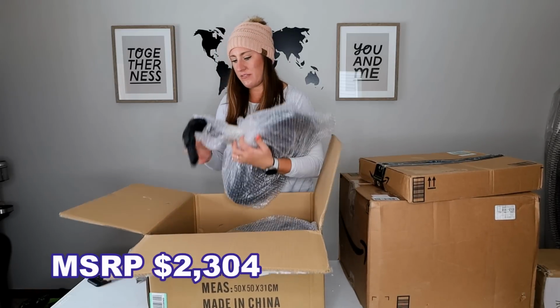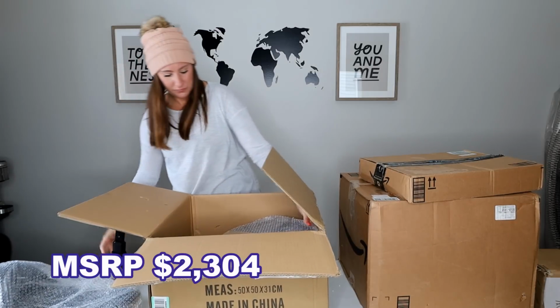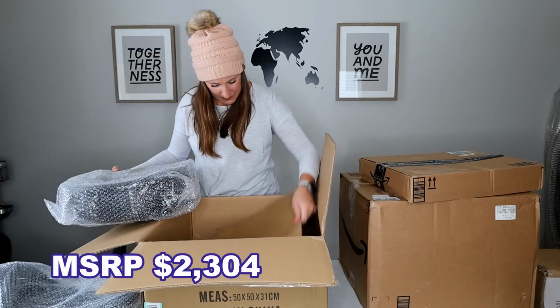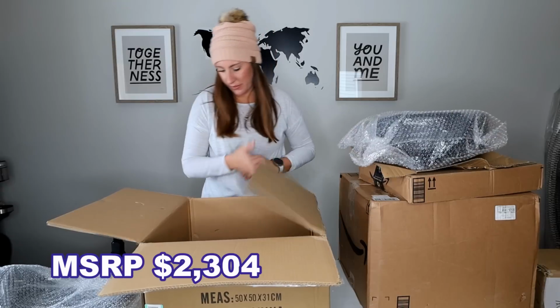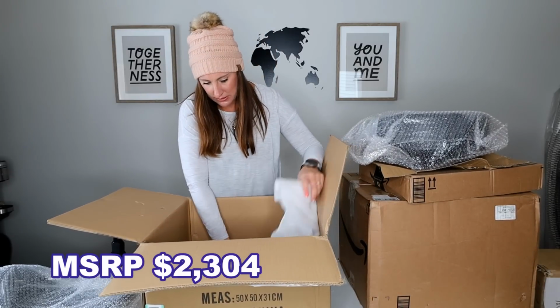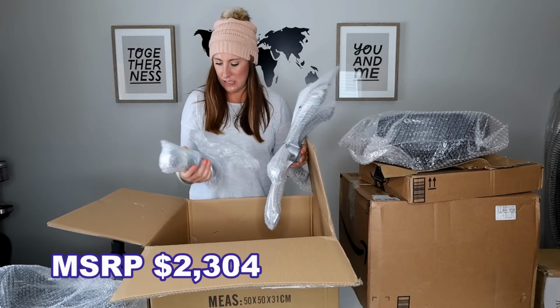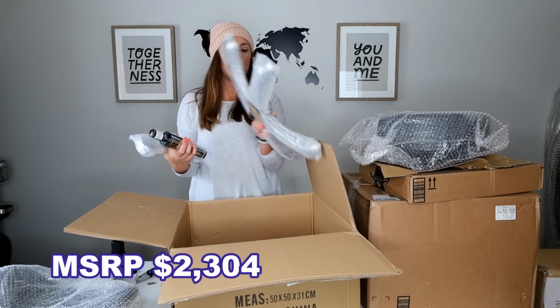Oh, this looks like an office chair. There's the back. The bottom. Hopefully all the pieces are here. Here is the bottom piece. And we have wheels. Just a little piston.